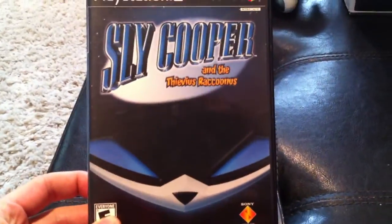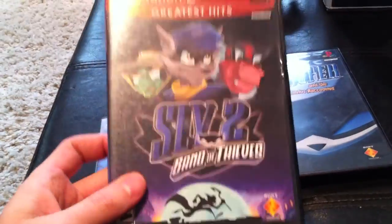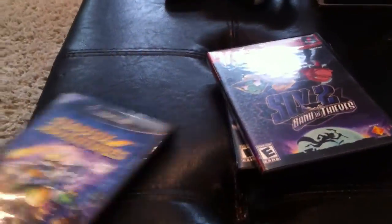These three were $1 each. Sly Cooper, the first one, I needed that. Sly Cooper 2, needed that also. I only have number 3. It's greatest hits, but this will do for now. Both are complete, excellent condition.